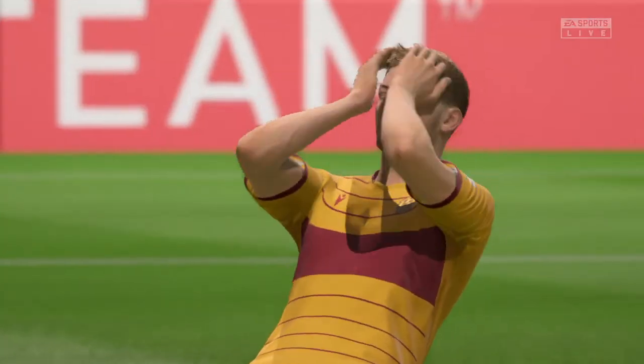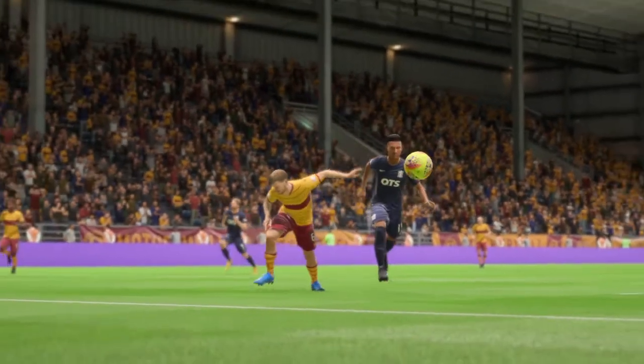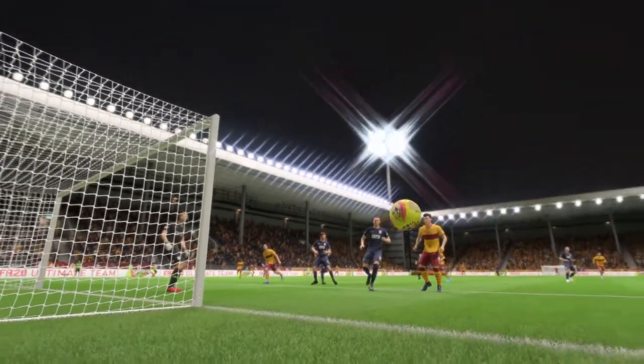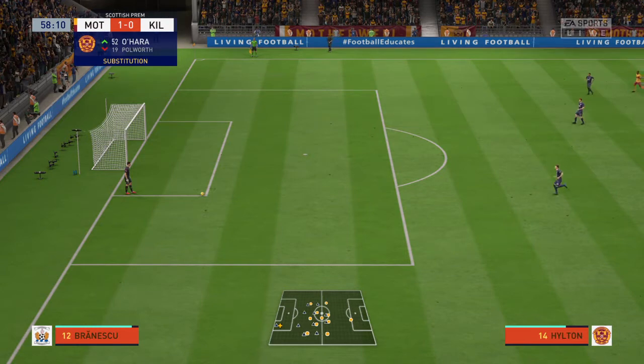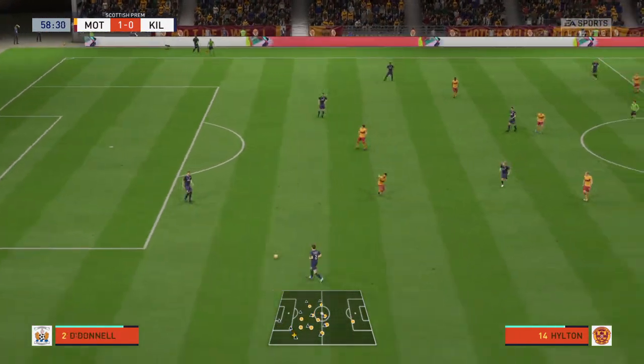Oh. Well, he again should have put that on target. That was wasteful. It's kind of hit him more than he's really put it on target, and Campbell with a chance to double the lead for Motherwell here. Polworth coming off for O'Hara, the first substitute of the game.